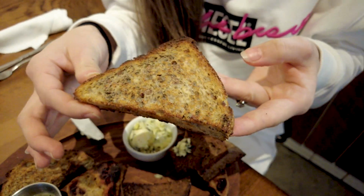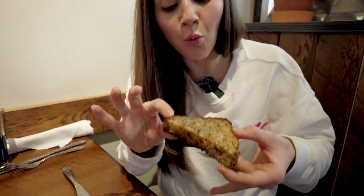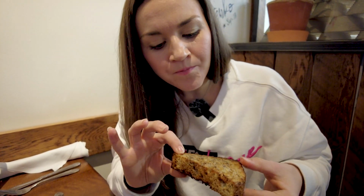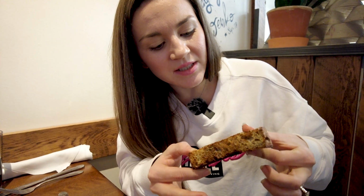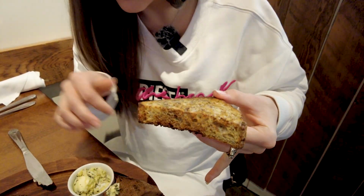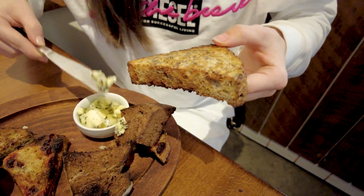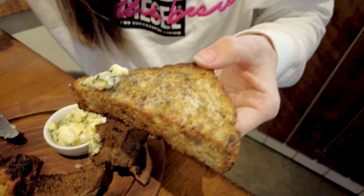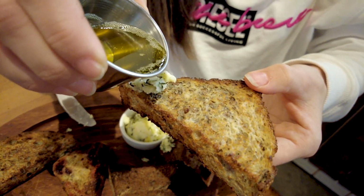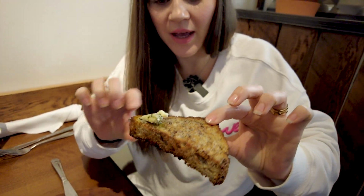Wow. You can tell when it's made behind me here, the quality. It is thick. It is made with love and care. Like, this is organic as it comes, guys. Let's dip it into that amazing butter. I'm gonna do butter and oil, everybody. Let's do a little bit. Yes. Okay, here comes the buckwheat bread.